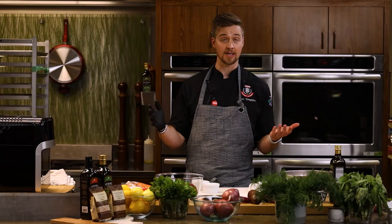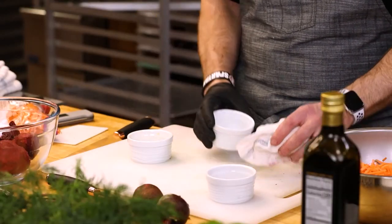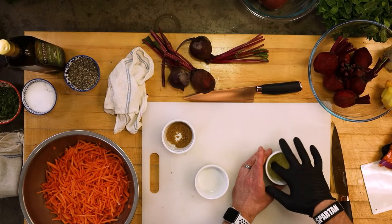But if you want to do a little julienne shallot, you totally could. So I've got my fresh squeezed lemon juice. I'm going to put it in with the garlic and give that a second. Give a little stir. This is going to acidulate the garlic.